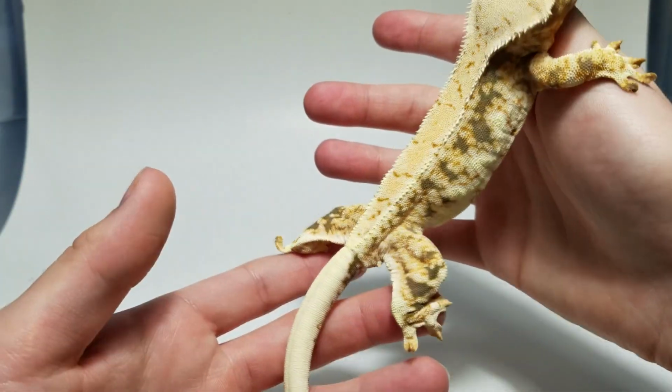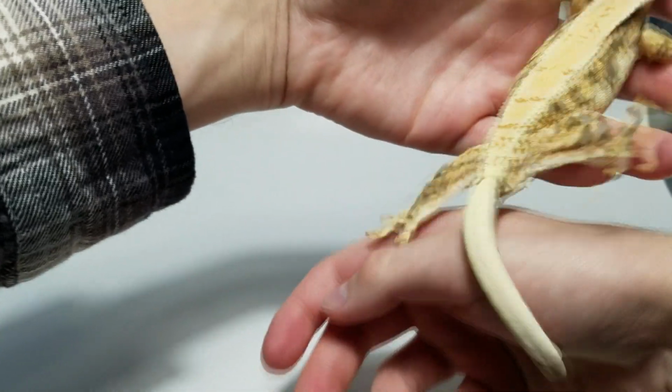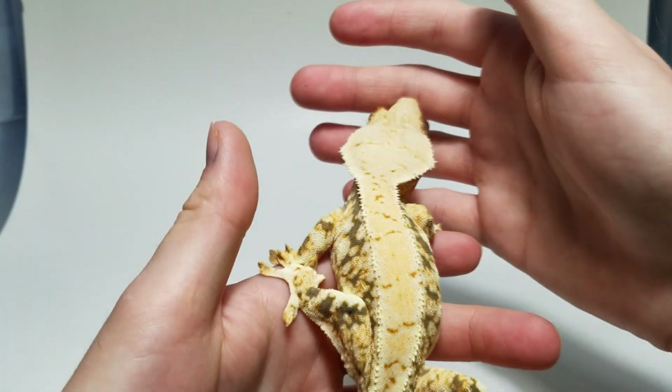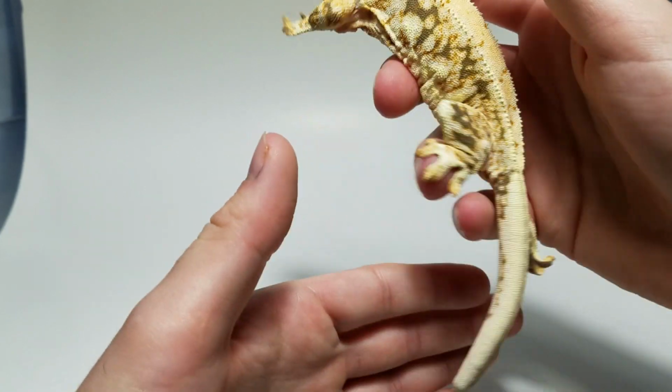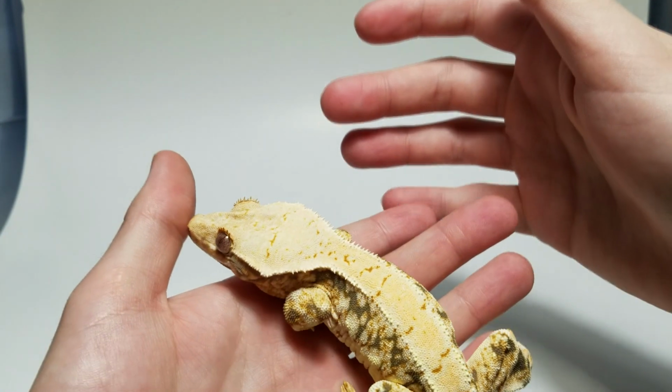I told this person that it was not a Lilly White. But, looking again at the pictures, I would lean towards the side that it probably is, and it's just low expression. I think that's going to be my final take on this animal. But that's just my opinion. Let me know what you think.